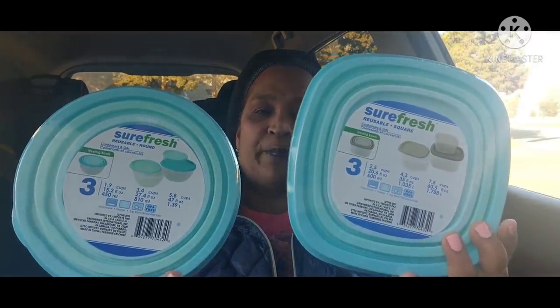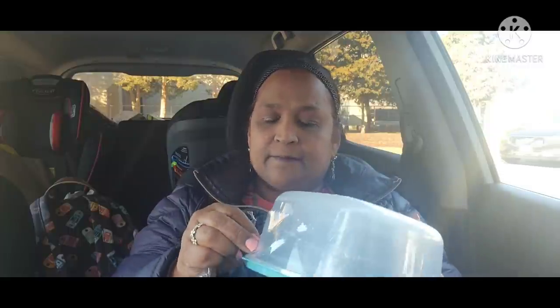So, they're all 3 pieces, right? And this is absolutely amazing. Now, I have no clue where my scissor went. I had a scissor in here, and I don't know where it went to. Okay, I'm going to open it and show you guys.